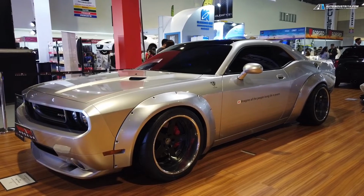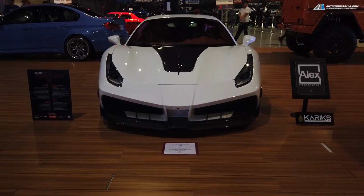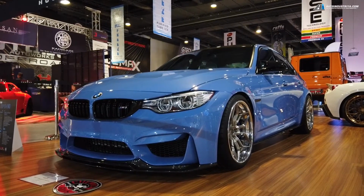Hi guys, today we're at the Import Hookup booth and we have Mr. Keith Brian Howe with us to show us more about the cars we have at the booth. So Keith, what do you have here? So we have five entries today. The Challenger, the wide body Liberty Walk Challenger, then the Mini Cooper, it's wide body as well. Then we have the Ferrari 488 with the Misha Designs, the G-squared with Brixton wheels, and the M3. So tell us more about the cars.